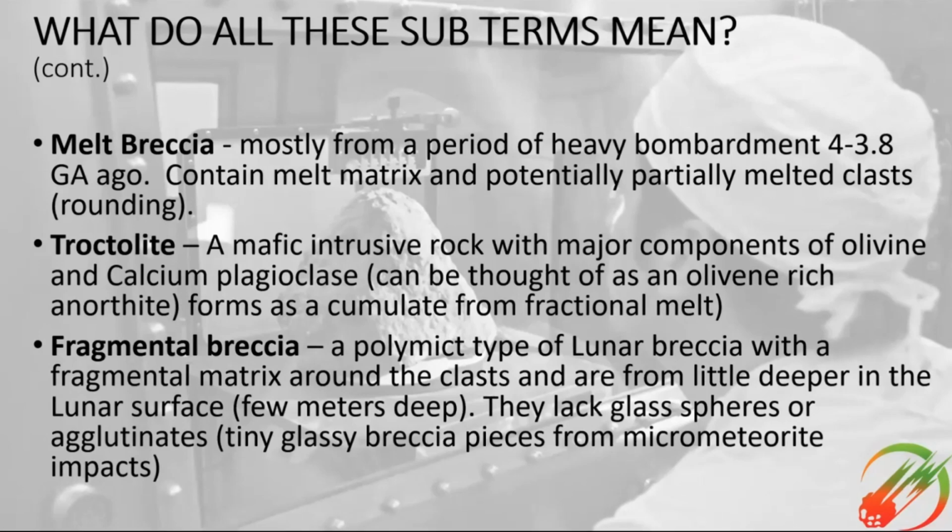And then we talked about fragmental breccias. So again, fragmental breccias, they are polymict. So there are a bunch of different types of clasts from different parts of the moon. Some of it may be mare basalt. Some of it might be highlands anorthosite, all mixed up and jumbled together. And again, that means it's been turned over many times in order to create that amount of polymict, multiple rocks being stuck together. And so that means it's really from the lunar surface, right? That's a very shallow rock.